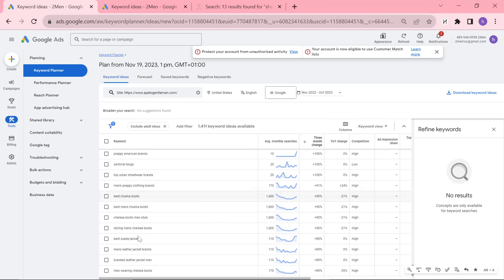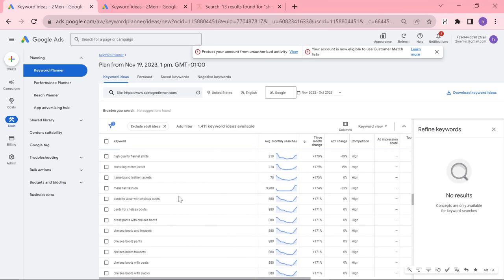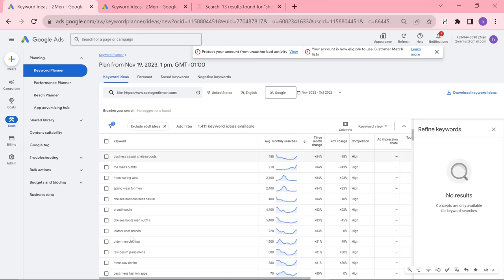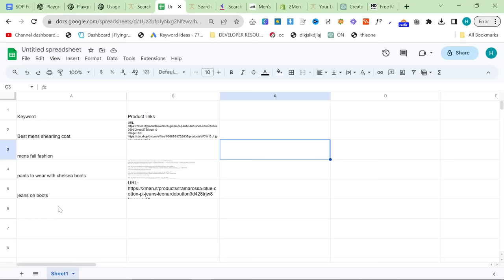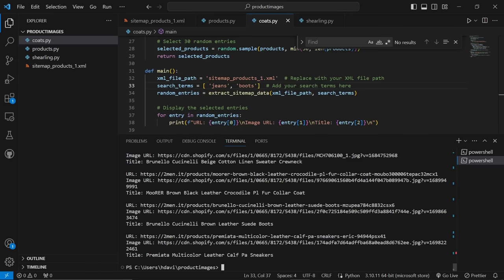Best chukka boots, I don't think we sell them. Don't have enough suede jackets. Don't have enough leather jackets either. Expensive hoodie brands, hoodies brand name, spring clothes, business casual Chelsea boots, leather coat brands, older men clothing. Okay. I like it. We can just do a random run for this. So we'll do Python products.py. Oops. Just copy this.